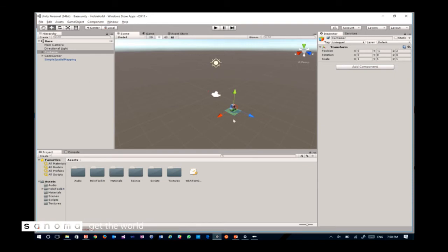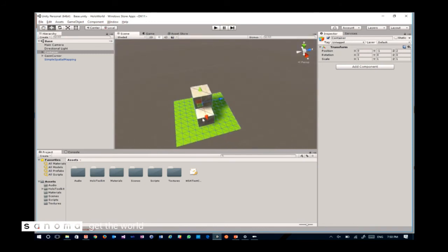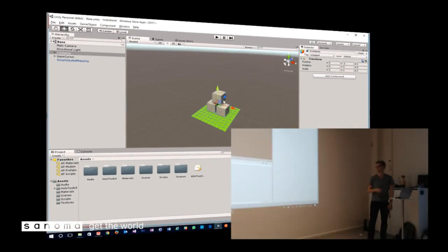So for HoloLens, this app, which I will show you in a minute, is just a small platform with a few blocks on top of it. The cool thing about Unity is that a lot of things come out of the box: things like gravity, collision detection, giving objects a certain weight and a certain speed and how they interact. And you can transfer all that to a HoloLens app.